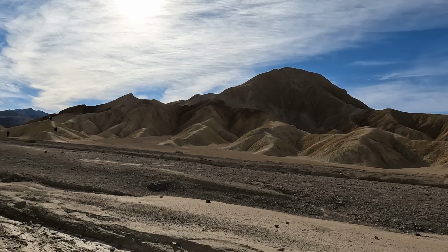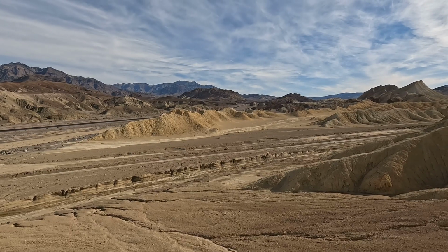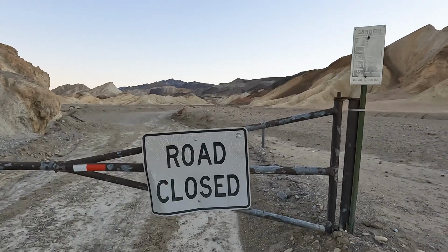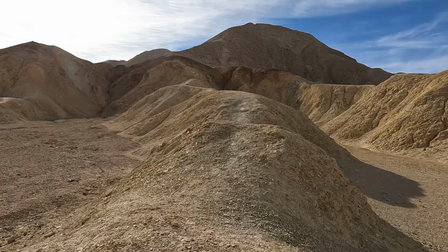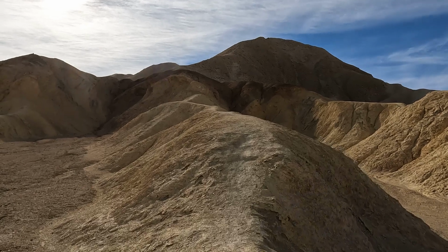Mule Team Canyon is located just east of Zabriskie Point. It's a 2.5-mile dirt road with great views. Unfortunately for us, the road was closed, but fortunately for us, we could park on the side of the road and explore the hills, which is sort of the point.